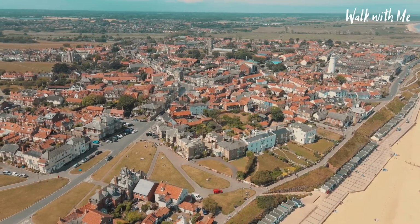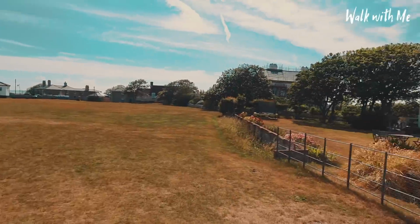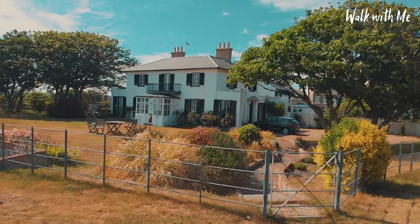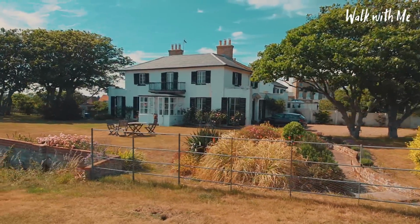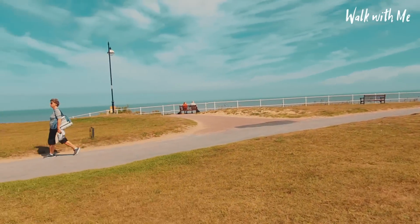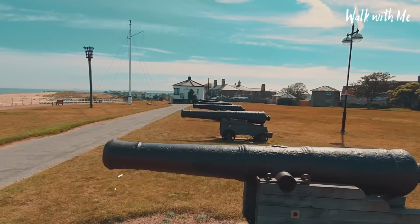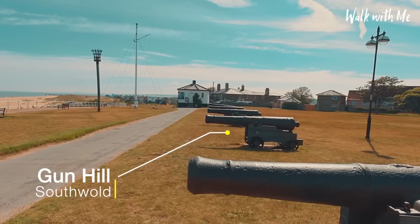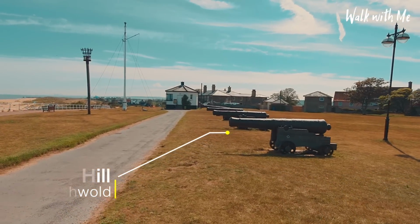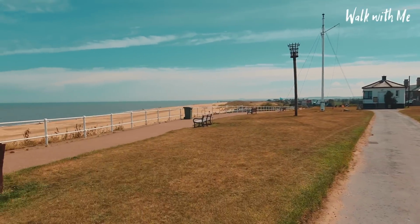So as we come away from the Southwold town area, and as we walk up here back towards the beach, we're going to be heading down towards Southwold Harbour. Someone has got a very lovely house here. Look at that. The view they've got. Interestingly, that building there used to be a community radio station. Definitely a unique studio overlooking the North Sea.